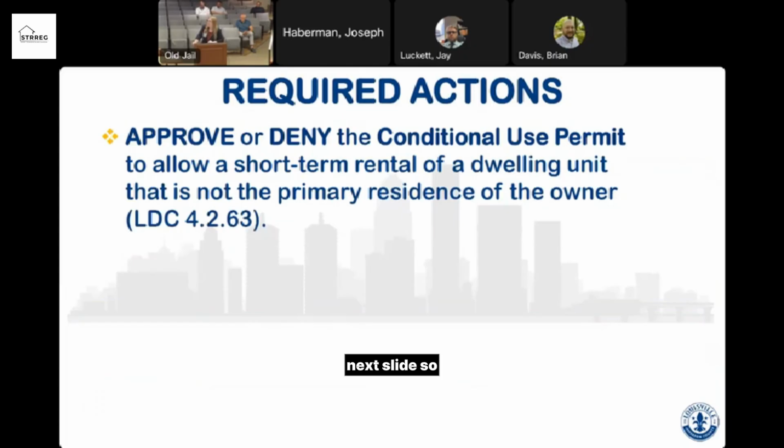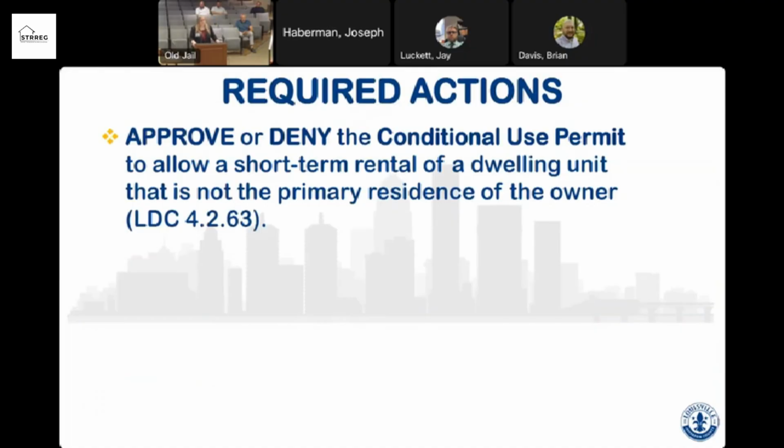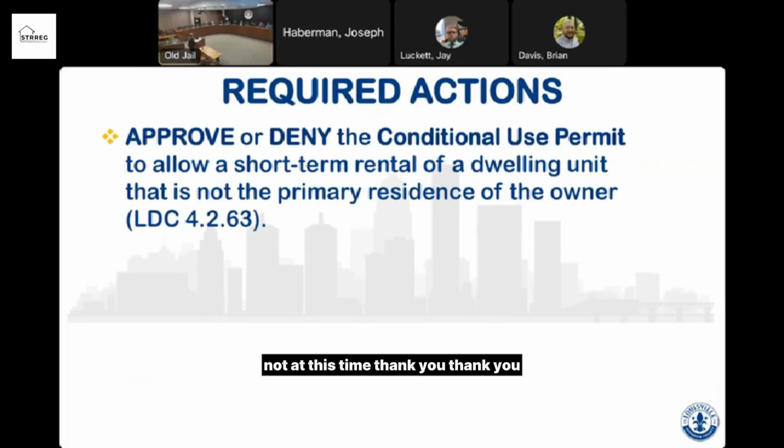Next slide. So your required actions are to approve or deny the conditional use permit. Do you have any questions for staff? Not at this time. Thank you. Thank you.